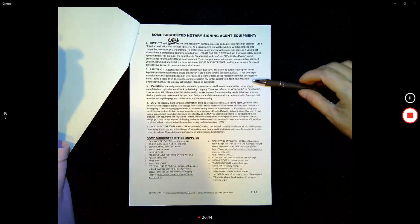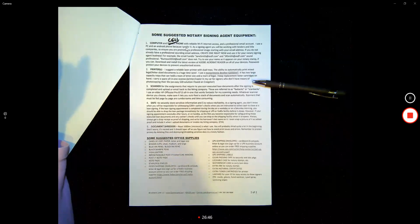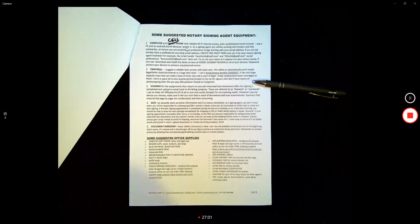In my car, I carry an all-in-one scanner printer copier, and I do that for the signers who don't have access to a printer at their house. When I call to confirm the appointment, I remind them that they need to have 2 forms of government issued ID, and we need photocopies front and back of their IDs. Sometimes they have a printer, it's a non-issue. Yep, of course, I could do that, no problem.